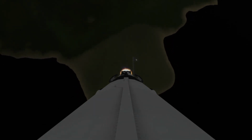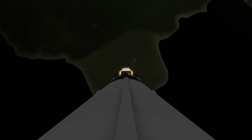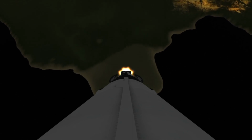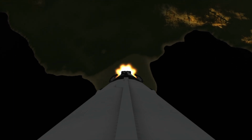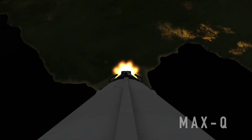And throttling back up now. M1D engines back up at full power. Supersonic. And we have gone past Mach 1. Waiting now for max Q callout. The vehicle is experiencing maximum aerodynamic pressure.